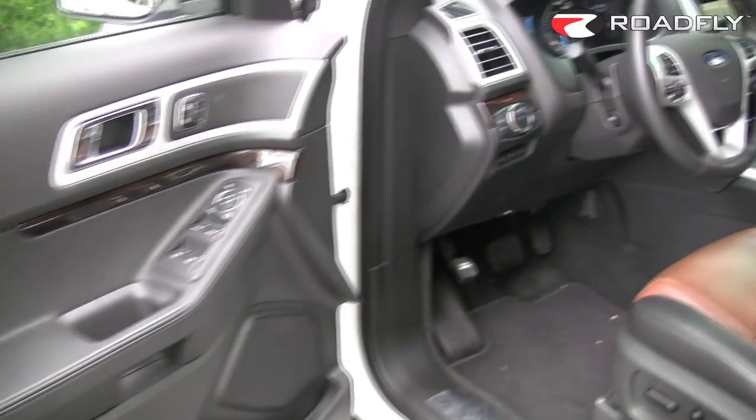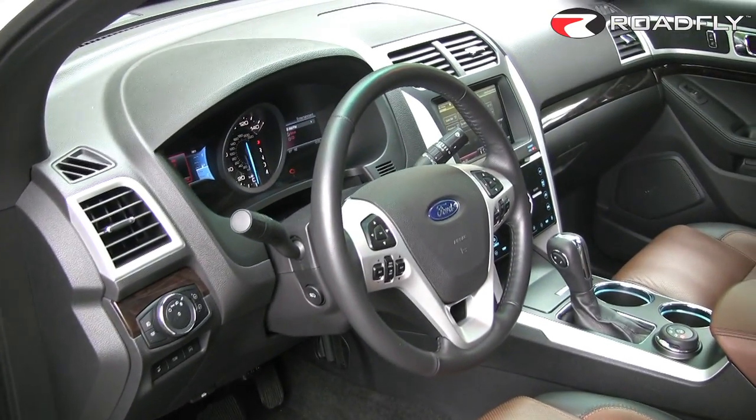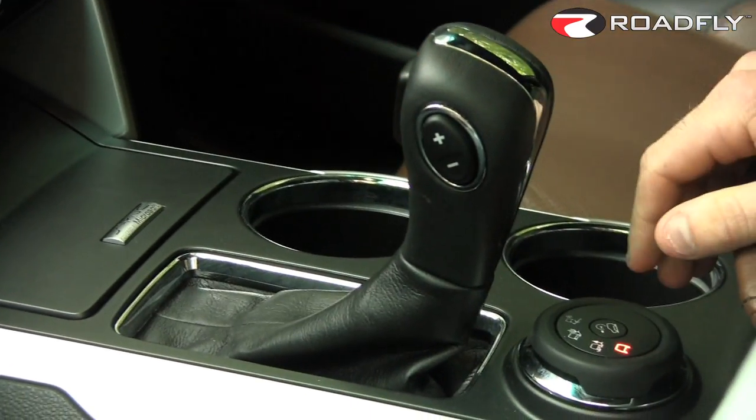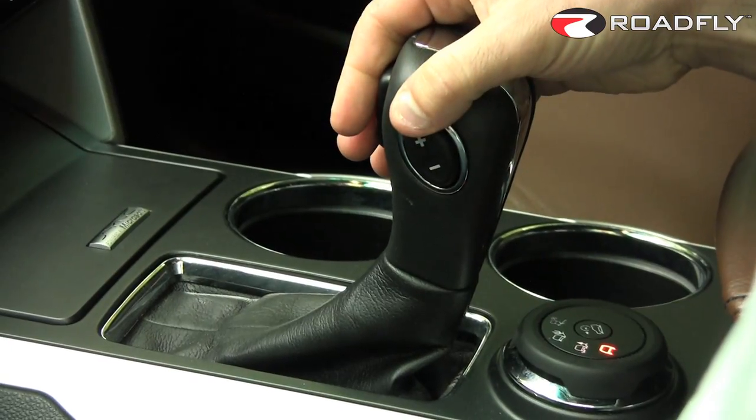But for as much as I like driving this car, there's one thing that really bugs me. It's the operation of the 6-speed SelectShift transmission. There aren't any paddle shifters or buttons on the steering wheel. There isn't even a separate gate for the shifter. Ford decided that if you were the kind of driver that wanted to shift your own gears, you'd be happy doing so with a teeny little rocker button on the shifter itself.